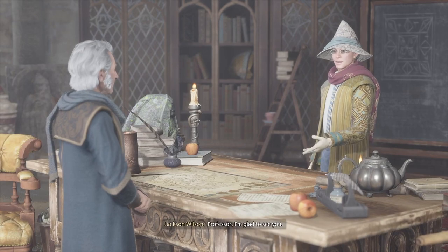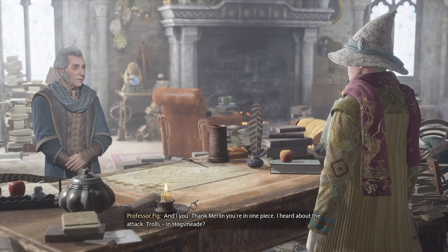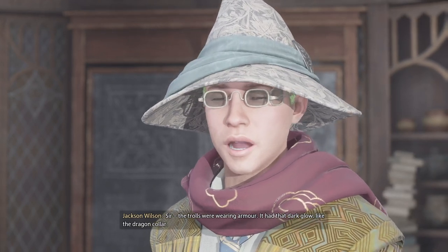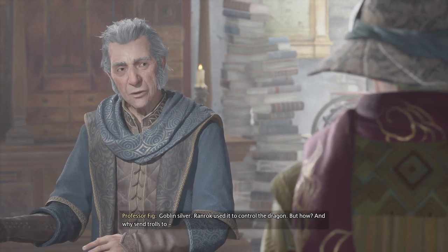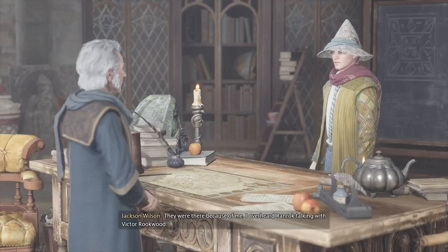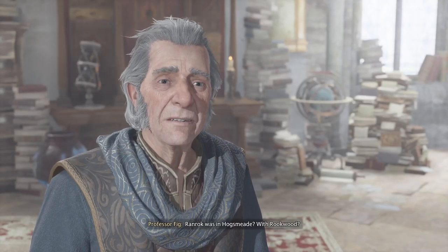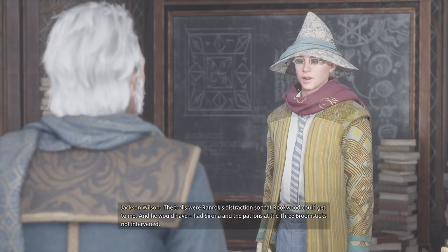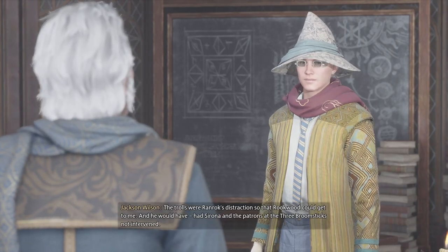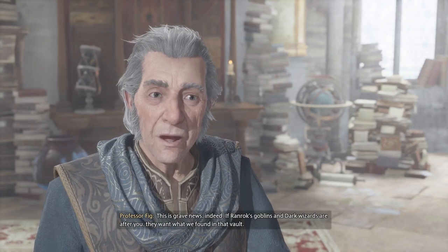Professor, I'm glad to see you. And I you. Thank Merlin you're in one piece. I heard about the attack. Trolls in Hogsmeade? Sir, the trolls were wearing armor. It had that dark glow like the dragon collar. Goblin silver! Ranrok used it to control the dragon. But how? And why send trolls to... They were there because of me. I overheard Ranrok talking with Victor Rookwood. Ranrok was in Hogsmeade? With Rookwood? The trolls were Ranrok's distraction so that Rookwood could get to me. And he would have, had Serona and the patrons at the Three Broomsticks not intervened. This is great news indeed. If Ranrok's goblins and dark wizards are after you, they want what we found in that vault.